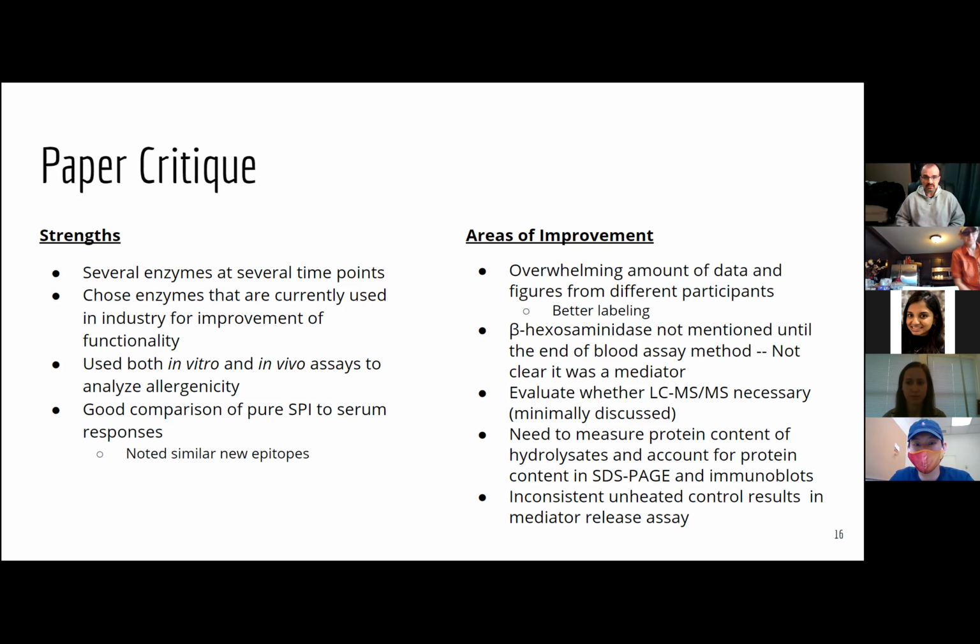For areas of improvement, they had an overwhelming amount of data. They had several gels, and all their gels were in 2 figures. So whenever they referenced back to figures 2 or 3, it was one of those gels, and I had to go back and figure out which one they were talking about.